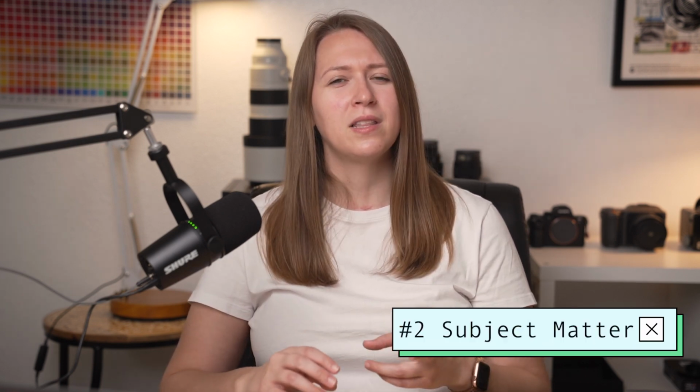So number 2 is to think about what types of photos you really want to take. Do you want to do wildlife photography? Do you want to take edgy portraits of yourself or your friends? Do you want to capture family moments at events? Or do you want to do beautiful landscape photography? You can shoot any type of subject with any type of camera, but some types of cameras lend themselves better to shooting different subject matter.